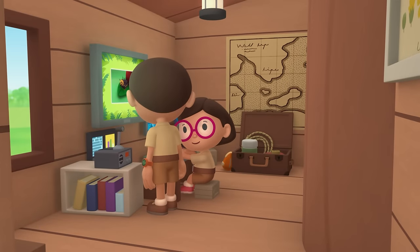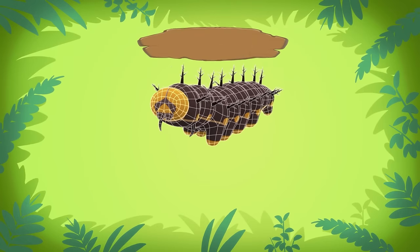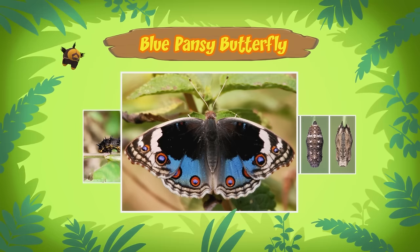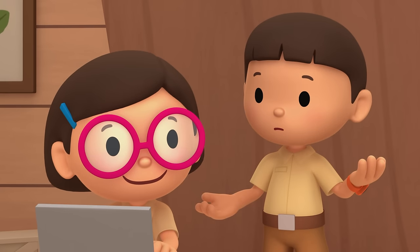So what did you find about the caterpillar? Hi, Leo. The caterpillar that you found is a blue pansy. It will turn into a blue pansy butterfly soon. The caterpillar is about to turn into a pupa, and then it will become a butterfly. Oh, wow, that's amazing. A chrysalis, which is like a protective shell, will form around the pupa. The caterpillar will turn into a butterfly inside the chrysalis. Should we leave the caterpillar where it is until it becomes a butterfly?